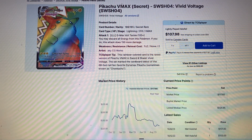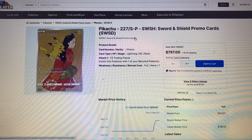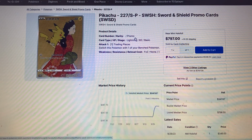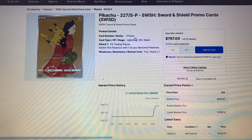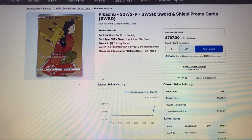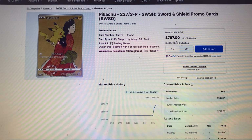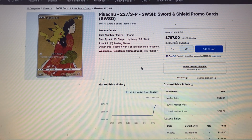Now, it's time for the number 1 most expensive Pokemon card, Pikachu, that is out there on the market. And that is the Japanese Pikachu Sword and Shield promo card. That is Pikachu on the front of a woman wearing a kimono looking behind her. This card is a beautiful work of art and is one that is going to be extraordinarily difficult for any Sword and Shield, much like myself, promo card collectors to obtain.